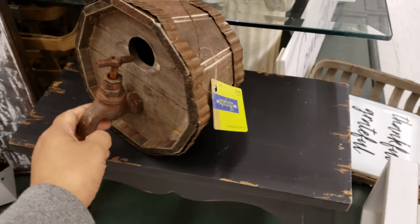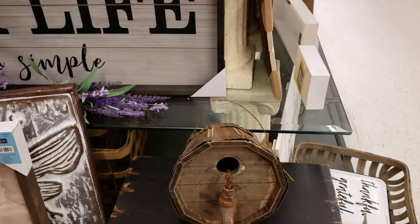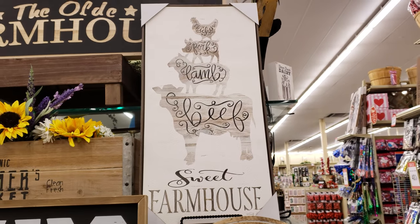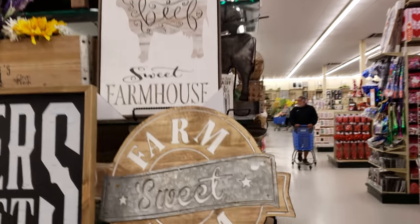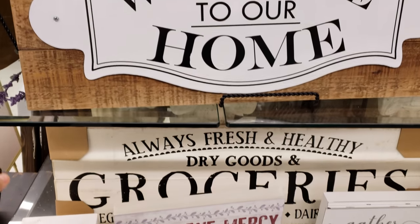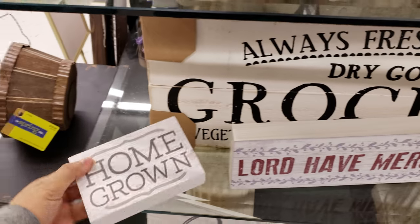Yeah, $20. Is that a bird feeder? I think it might be a bird feeder or bird house, yeah. Farm sweet farm. And then look, we got the cow, the lamb, pig, and chicken. Welcome to our home. Now, some of these prices are in the back, and here in Hobby Lobby, I don't like to pull stuff down because it all shifts over. Home grown.